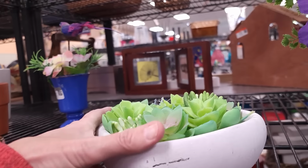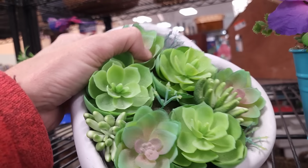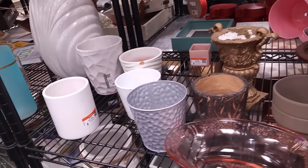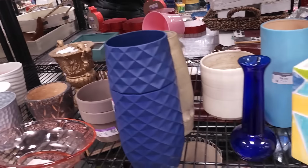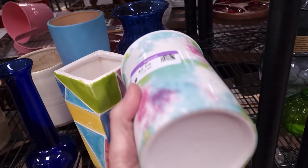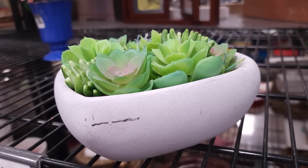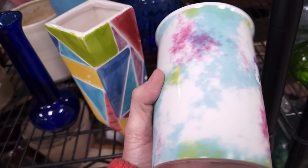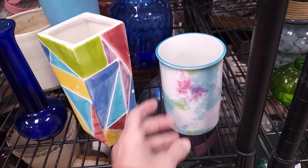Nice little succulent. What's the word I'm looking for? Succulent grouping? Array? I don't know. What word would you use to describe that? Cluster? I don't know what the proper word is. I like the colors on this, but it's nothing very exciting.